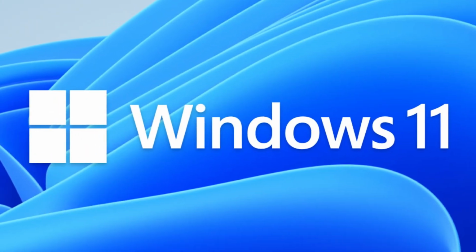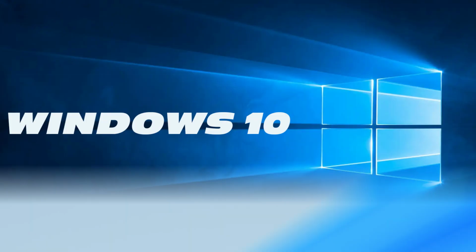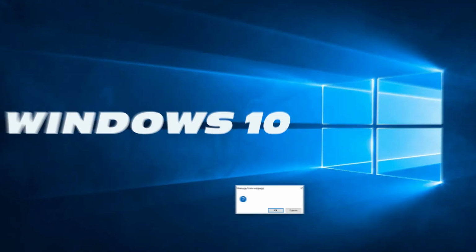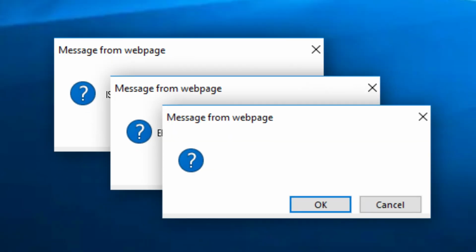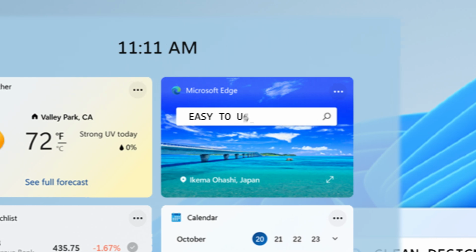But why should you upgrade? Windows 11 is the only Windows OS to get all the juicy new features and security. With Windows 10, you'll no longer get security updates, debugs, or any other support. Plus, Windows 11 has a new, clean look and general improvements to usability.